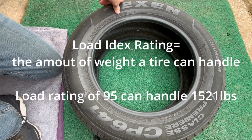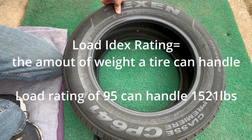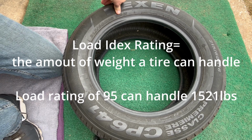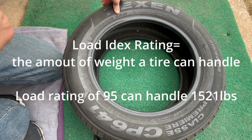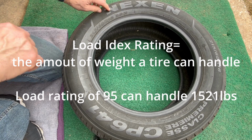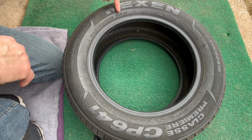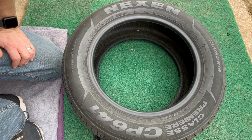So the next thing we want to talk about here is the load index. And the load index on this tire is 95. And what that means is a load index of 95 means this tire is capable of handling 1,521 pounds. So 1,521 pounds is what the 95 load index rating means. So if this load index was less, the tire would be able to handle less weight. If it was higher, the tire would be able to handle more weight, okay?